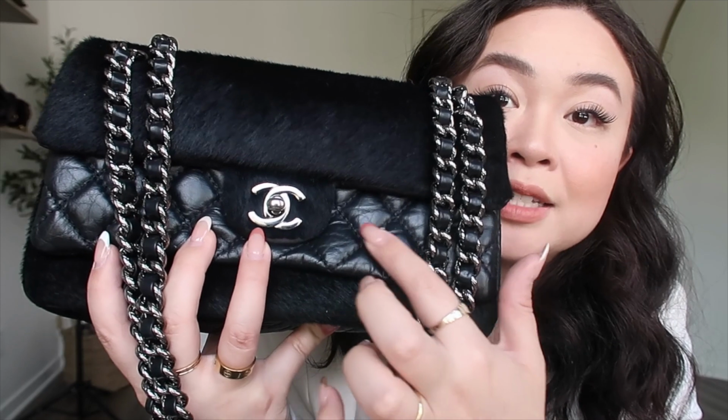And then you have the calfskin over here, and then on the sides and the bottom. This is definitely one of my more delicate bags because pony hair, over time, tends to kind of bald, but this one was kept in stunning condition. Whoever owned this previously probably wore it out once because I don't even see any wear on this bag. It is in immaculate condition.